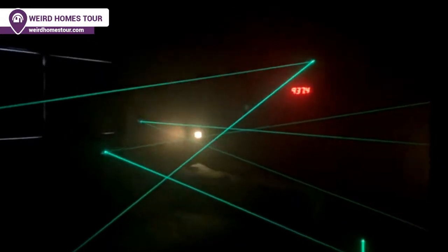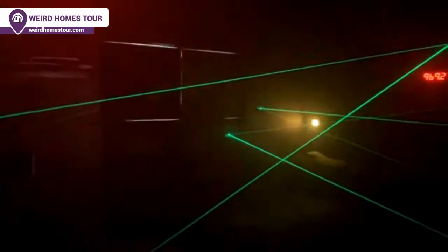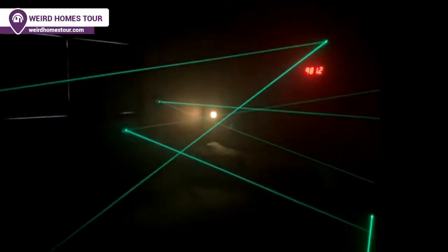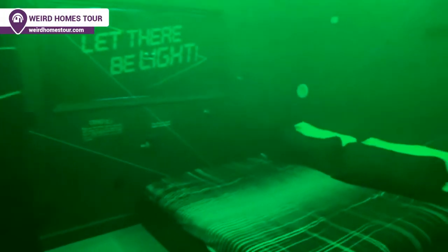The red clock is your score. The higher your score, the worse. And every time you break a laser, your score goes up even faster. So the idea is keep your score low, break as few lasers as possible, and climb across the bed. I'm going to show you what it looks like without all of this. So there's the bed.